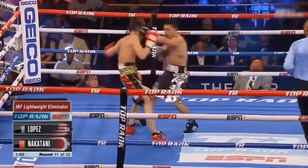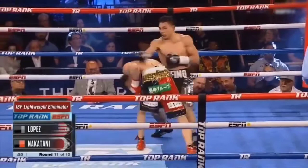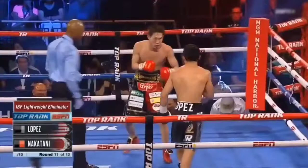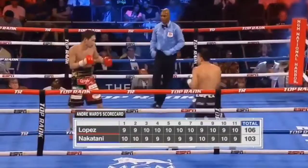Teofimo, Nakatani. That's a decent looking fighter right here. Natural punch. Exactly the way he did it in the last round. Yes. He's thrown 70 more punches to this point than Lopez. Lunging in, lead left hook. A little drip of blood coming from the nose of Nakatani now. On the inside as they tie up. In these later stages, this is going to be a fascinating fight. Most didn't expect to even see a 12th round.